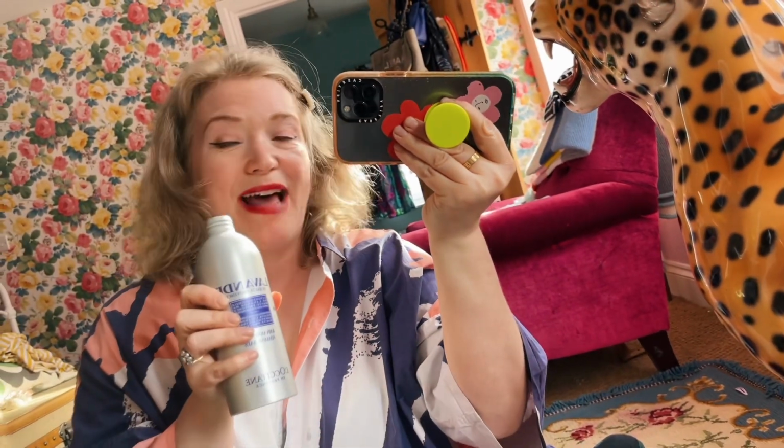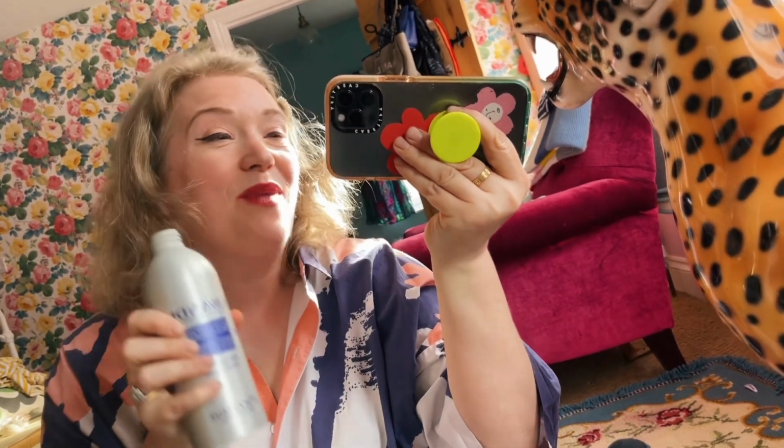It's like the biggest treat. And I have the 500ml bottle. You won't be able to get me out of the bath for the next couple of months. This is a joy. Oh my God, it smells so good. Seriously, if you think you're not keen on the smell of lavender, you have to try L'Occitane Lavender because it will change your mind about lavender.